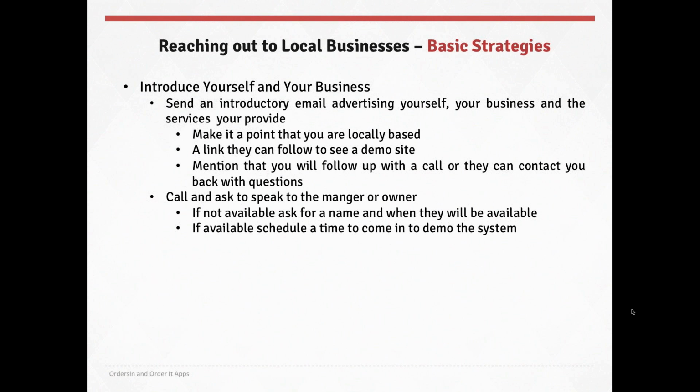Again, some of the basic strategies to reaching out to local businesses: introduce yourself and your business. Send an introductory email advertising yourself, your business, the services you provide. And one of the biggest points you want to make is that you're locally based. That's a really large leg up for another local business, is that you're just not a national person, some kind of account representative that's just adding on all these restaurants, and the restaurant doesn't know if they're going to get any service or how to reach out to you directly. The fact that you're local is a really big selling point.